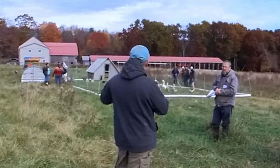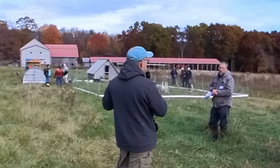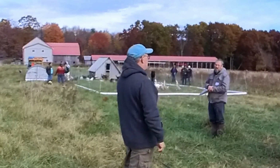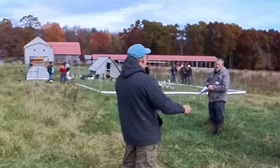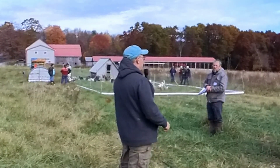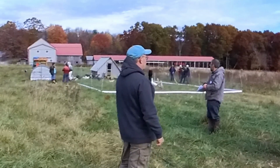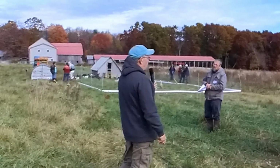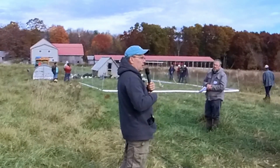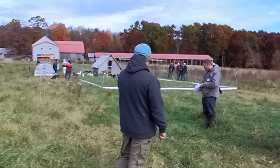My next venture with encouraging wildlife onto the farm is I want to have cliff swallows. I think they're just some of the coolest birds there is. They do build mud houses on the side of your barns, but they're a cool little bird. So I'm going to encourage some cliff swallows, and they actually stay later into the year than the barn or the tree swallows do.